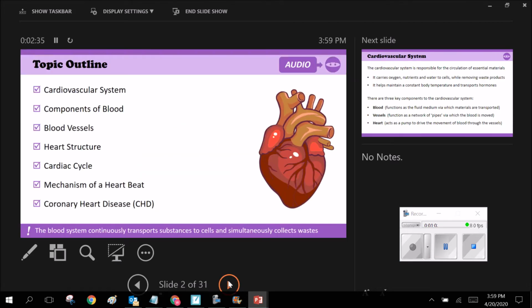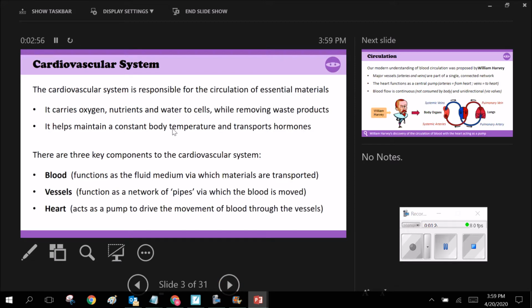So we're going to be covering today the cardiovascular system and the components of blood vessels, and we're going to leave heart structure, cardiac cycle, mechanism of heartbeat, and coronary heart disease, CHD, until later. The cardiovascular system is going to be your blood system.